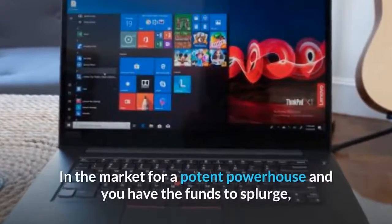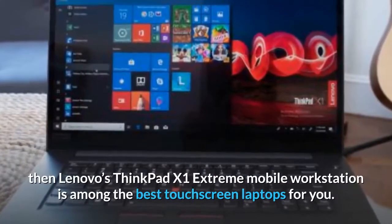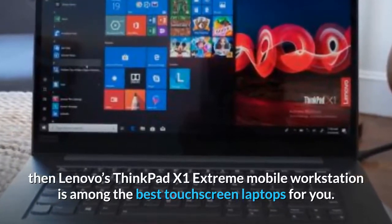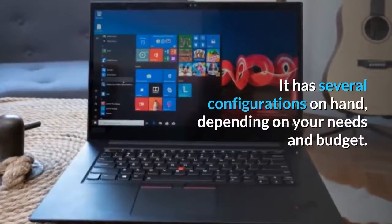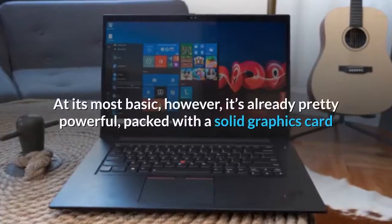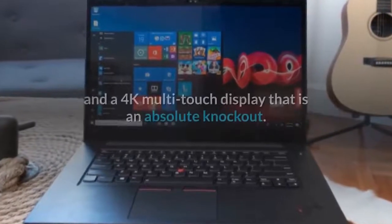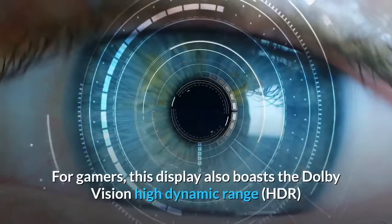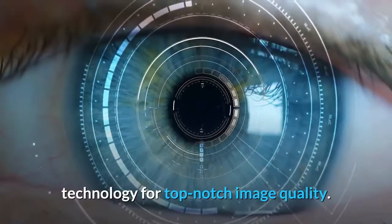In the market for a potent powerhouse and you have the funds to splurge? Then Lenovo's ThinkPad X1 Extreme Mobile Workstation is among the best touchscreen laptops for you. It has several configurations on hand, depending on your needs and budget. At its most basic, however, it's already pretty powerful, packed with a solid graphics card and a 4K multi-touch display that is an absolute knockout. For gamers, this display also boasts the Dolby Vision High Dynamic Range (HDR) technology for top-notch image quality.